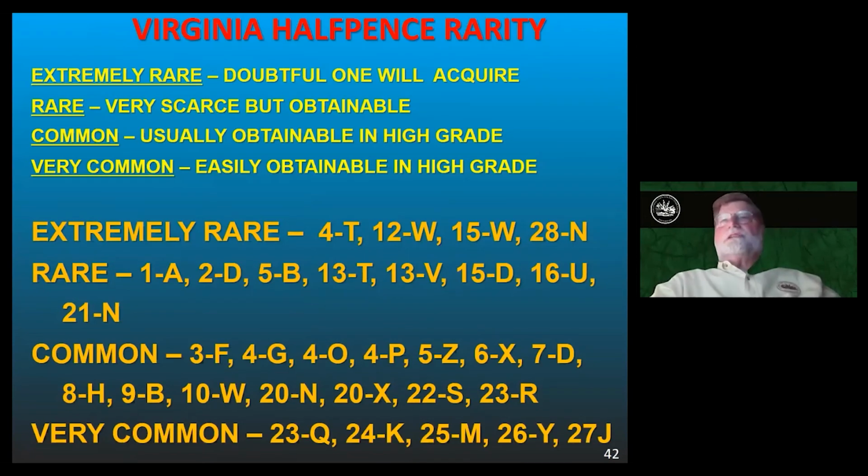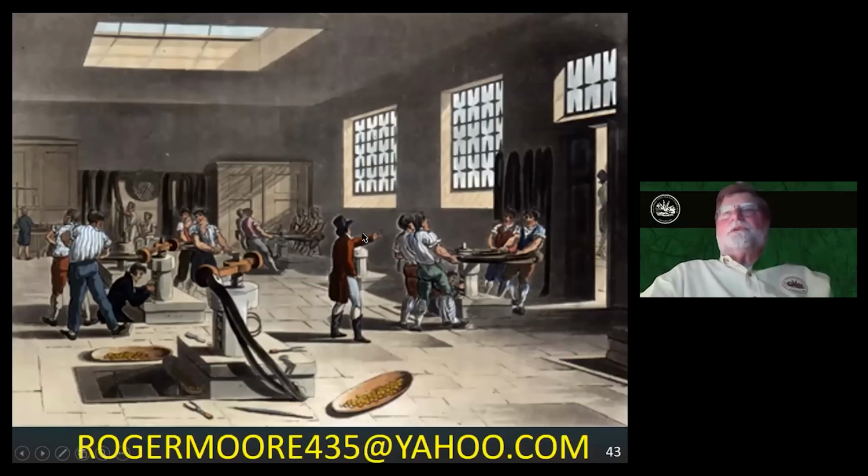When they first found the 13T and the 13V, they were the only ones known, and suddenly a lot of them started appearing. There are a number of relatively rare ones, as well as a large number of common and a larger number of very common. The common ones may be hard to get in high grade, not always, but you can find some high grade ones, but you may have to battle another person for them. But for the most part, most of these are collectible. The only ones I would say that at this time are uncollectible are the 4 that are in the upper part right here.